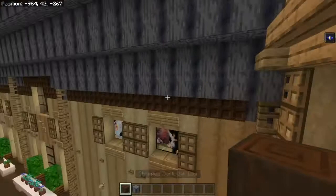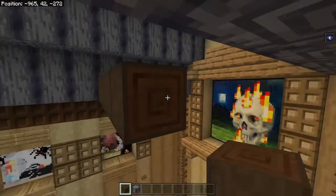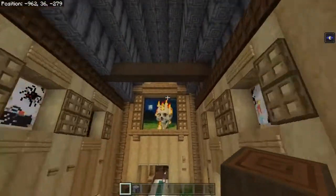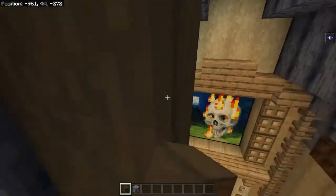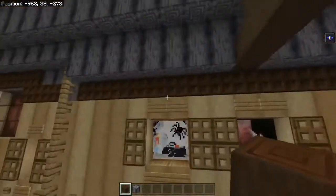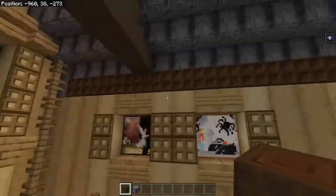Alright, so I want to place some beams. We can place some right over here. We need to make sure it doesn't block the view of our painting. Nope, it's fine. So this is our first beam, and then we'll have maybe 2 beams on either side going back up into the roof. And there we go. And now I just need to continue doing this all the way till the end.